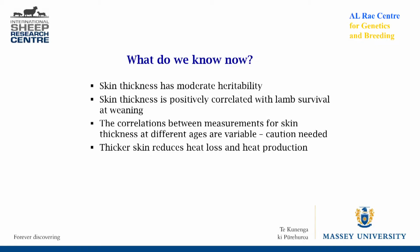So this is what I think we know at the moment. So skin thickness, and all the evidence that we've got available is saying that it's somewhere around moderately heritable. So we've got useful genetic variation. It's positively correlated with lamb survival, at least again the information that we've got available. This is the caution. Remember that the day 0 correlation, out to about 5 months of age, the correlation is not strong, but it comes back at 6, 7, 8.